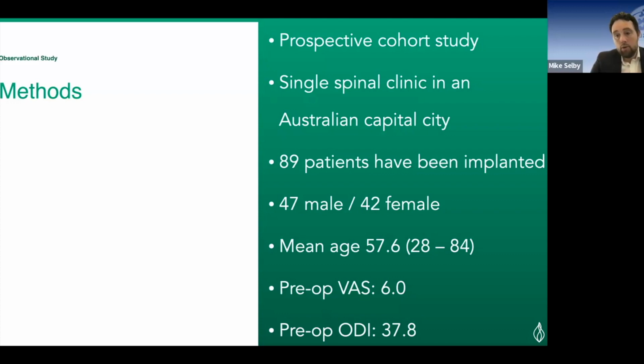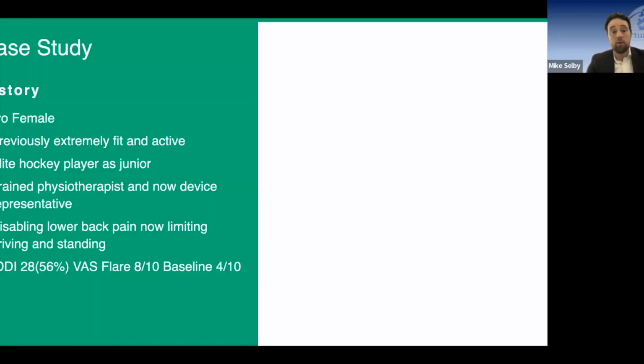And so we do have patients that really want these sort of devices who didn't quite meet the VAS thresholds that have been used in the randomized trial. And so perhaps that's why we're seeing some of the results I'll show. But just wanted to do a quick case study.